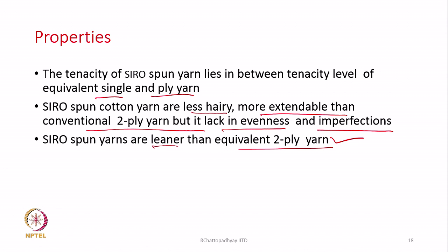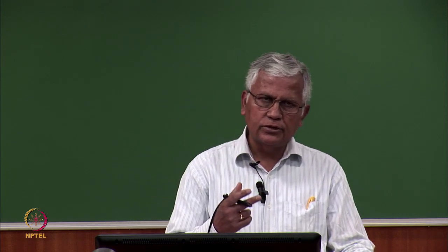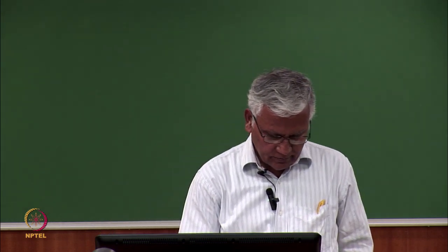Because the twist directions in the single strand and in the ply are the same, compactness is more. Whereas in the classical plying techniques, because the ply twist direction is opposite to the single yarn twist direction, there will be some opening up of the fibers within the single yarn, and therefore, 2-ply yarn diameter is likely to be more than Sirospun yarn diameter.